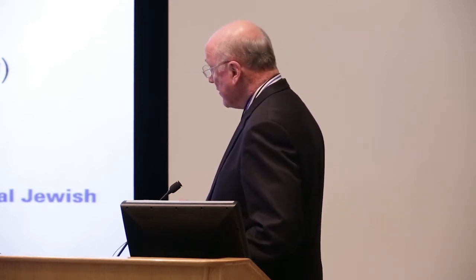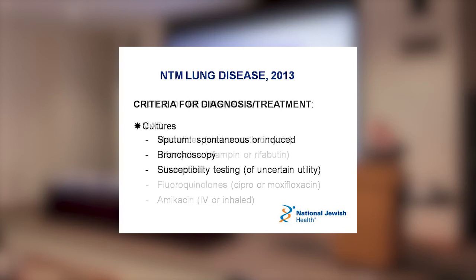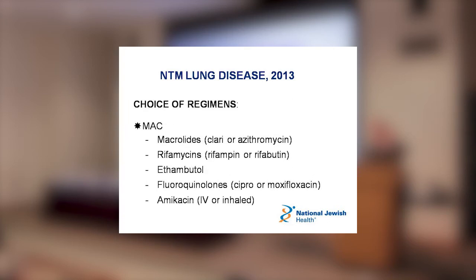Susceptibility testing, I said, is of uncertain utility. We do it at National Jewish. We think it's useful. I've been involved with debates before, and I'm sure that there are many who are non-believers, with the exception of a few drugs. The regimens we typically see with MAC regimen, we use these three drugs: macrolides like clarithromycin or azithromycin, rifamycins like rifampin or rifabutin, ethambutol. That's your standard three.